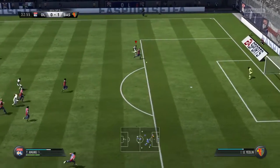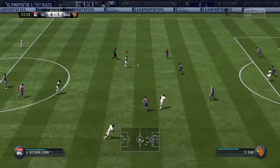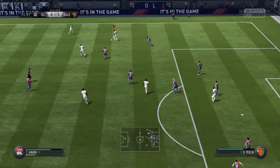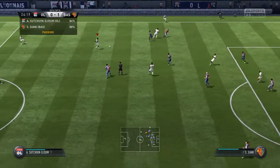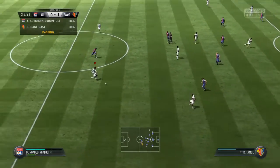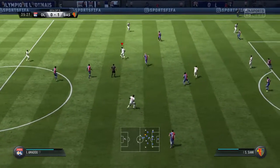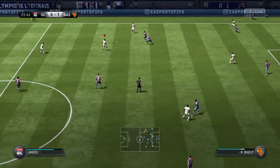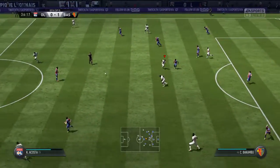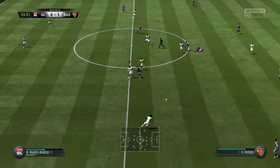Good vision here. Moving the opposition around with their play, these two players. Morel. Costa. It was good play until they got that challenge in. It's a good advantage from the referee after that foul challenge.